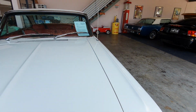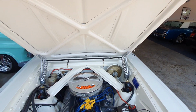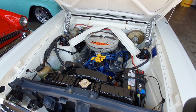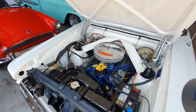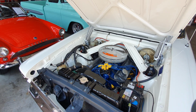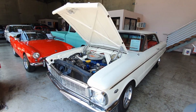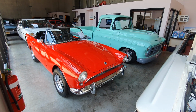Don't know if I can get this up with one hand, but have a look under the bonnet of this thing. See, it's got power disc brakes, 302. Does have a bigger radiator on it, Fairmont style radiator, so it keeps it nice and cool. But yeah, great little example of a little XP Coupe. Fun car to drive. I really enjoy driving that car. So yeah, another one to check out here at the showroom.